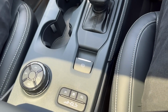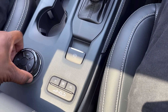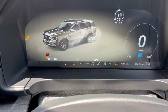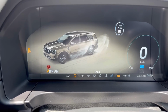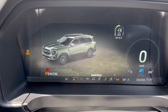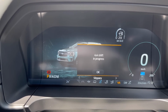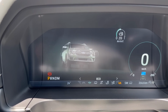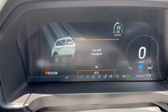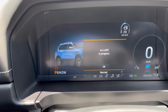Now, if you want to select driving modes, there is that rotary wheel over there, the one you're looking at. There we go. It allows you to change from different modes depending on the driving conditions. Currently, it's on sand, as you can see. You can change it to mud. You can also change it to when it's slippery. It's been raining a lot. For those of you who love towing, caravans, boats, that's for you. Eco mode. And if you don't want to complicate your life, there is also normal mode.